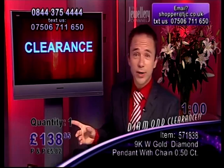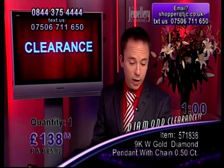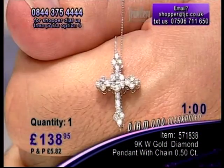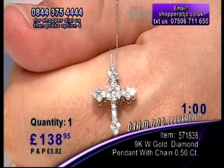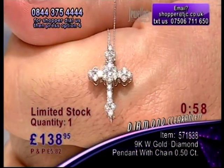At just £138.95, one minute clock on this one. It's diamond clearance. That's the way it has to go. Often we will be looking at chances that we cannot bring back. Let's start the clock then. Let's go. One minute then.